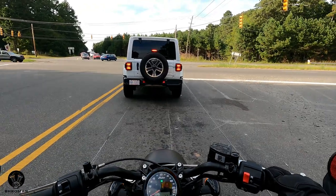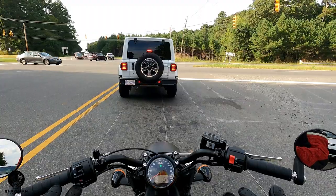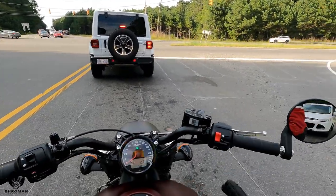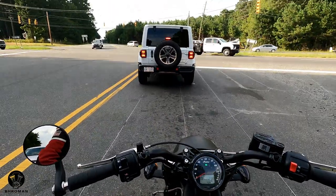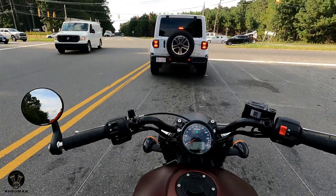Flat footing it is not an issue at all, and I have my hands off. As for the balance, this is sitting up straight, not going one way or the other. Beautiful. And that's a little chugga chugga chugga sound. I love the V twin chugga chugga.